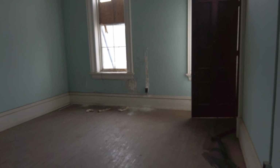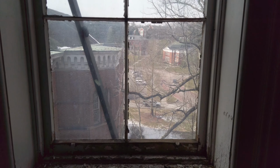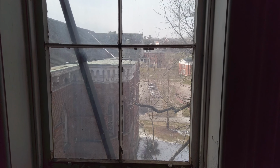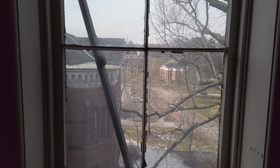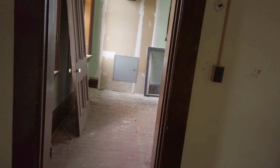As you can see, a lot of the windows are kind of boarded up because they get lots of holes in them and then birds get inside. So actually one of the conditions of me being up here is I check the windows for them and make sure none of the glass is cracked, and if it is, I tell them. So we have this nice little in-between room that I'm not really sure what it could possibly be.